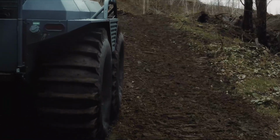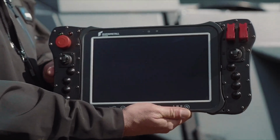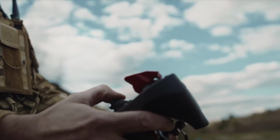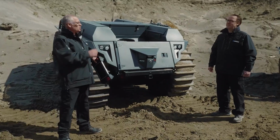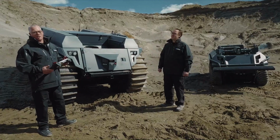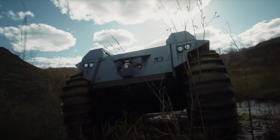The Mission Master XT can be remotely operated using the new Rheinmetall control tablet. The new tablet can control one or many vehicles at the same time, using a dedicated and safe communication link. The new tablet is also compatible with the smaller Mission Master SP version and enables the control of complex mission payloads, such as a remotely operated weapon station or surveillance system.